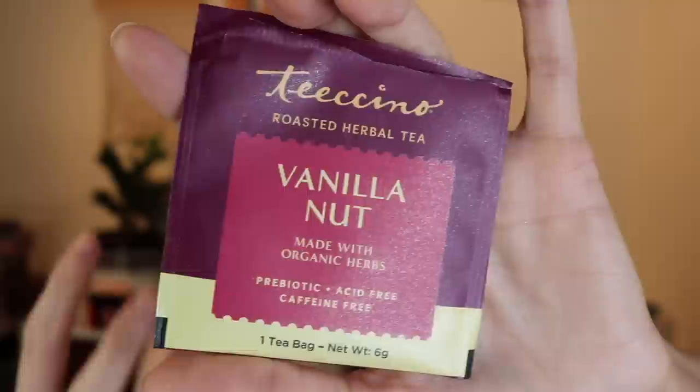This one is made with organic herbs. It's a prebiotic. It is acid-free and caffeine-free. The ingredients in this are organic carob, organic barley, organic chicory, dates, almonds, organic figs, natural flavors, and natural vanilla extract. And when I tell you guys, I ordered every single sample pack that they have so I can try every single product that they make so I can pick out my favorites and then order those in bulk. That's what I did because I am obsessed.